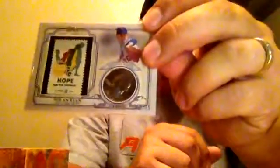All right, so I got to look for that Ross card, huh? I'll have to remember that when I'm sorting through them. That is a sweet hit right there. Let's see if I can find it real quick.